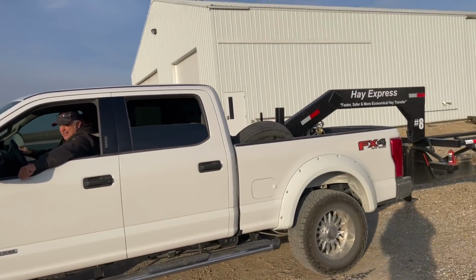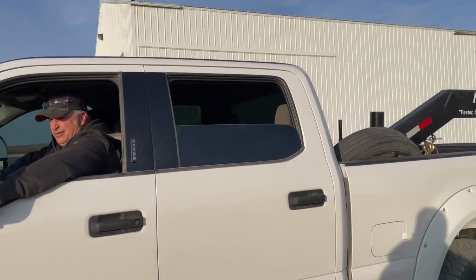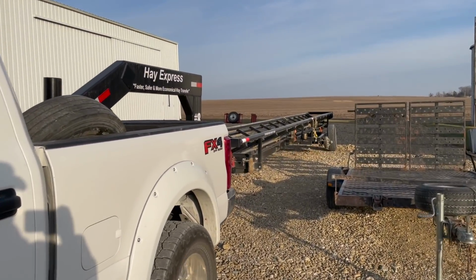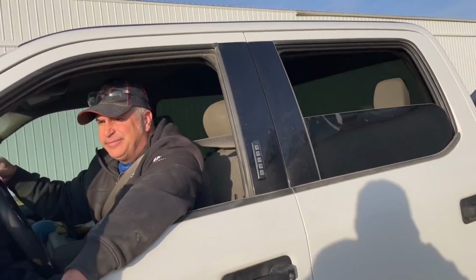Hey, we made it. How about that? I just need some axles. Maybe tomorrow. Patience. Just wait. Things just come about. Prepared for it. That's right.